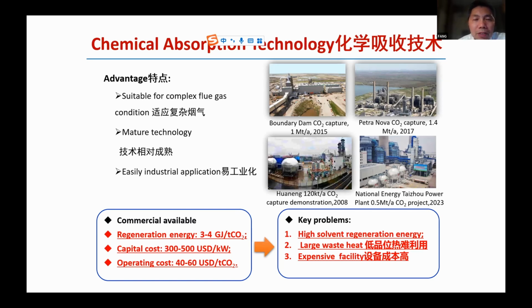So in the world, now more than 90% of CCUS projects use chemical absorption technology. One of the largest is the Boundary Dam CO2 capture project. It's 1 million tons per year, operated in 2015. And the second one is the Petra Nova CO2 capture project. It's 1.4 million tons per year CO2 capture capacity, operated in 2017, and closed because of economic problems, and now will restart again.